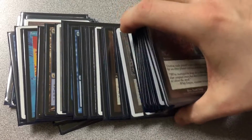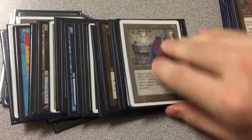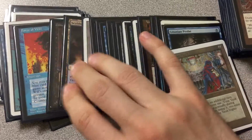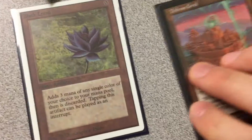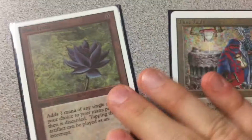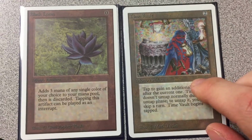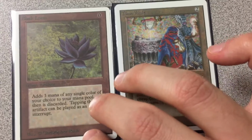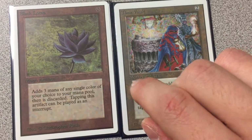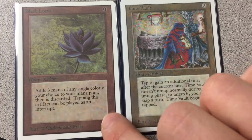I mean, that Time Vault, man, that thing is incredible. So I'm really looking forward. In fact, I've got the power, and I'll show you a side by side. Let's grab that Lotus there. You can kind of see this is a lot truer to that unlimited printing, honestly. It gives you kind of that browner look, and this one has a little bit more sharpness and a little bit more redness to it.